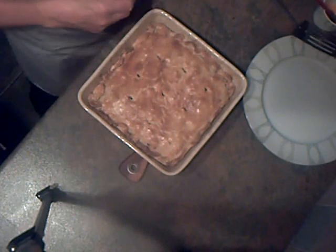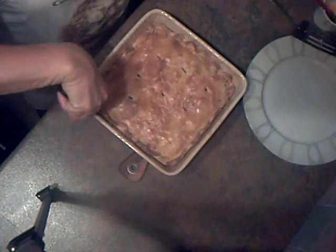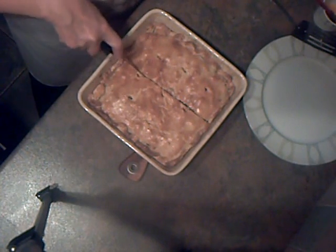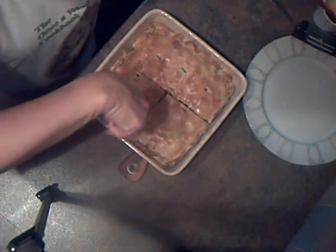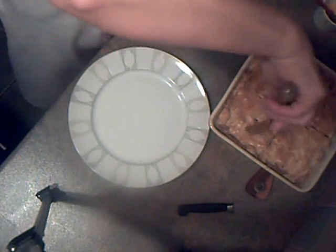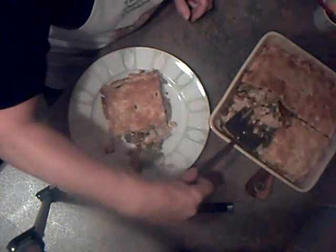There's the chicken pie. Oh, it smells wonderful. I'm going to serve up 1 portion of this now for myself. My son will come in and eat some of it later. So chicken pie, 75p a portion. Wonderful. There you go. How about that then?